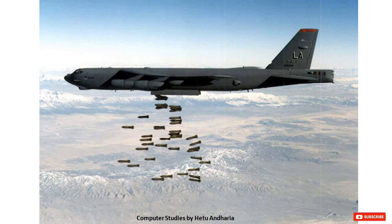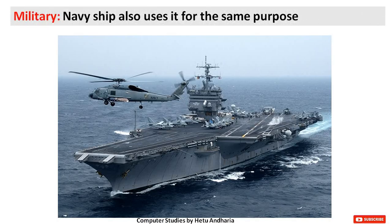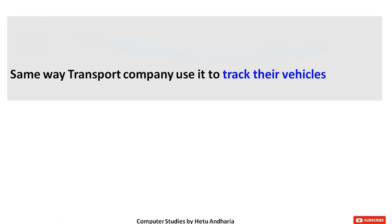Here this is the image of a bomber, okay, to locate the plane or tent or anything, to shoot on them. GPS is very much helpful. Then in the navy ship also, it is used for the same purpose and also for the navigation. In the mid of the ocean, how will you come to know where you are and in which direction you are moving? So, in that circumstances GPS is very much helpful.